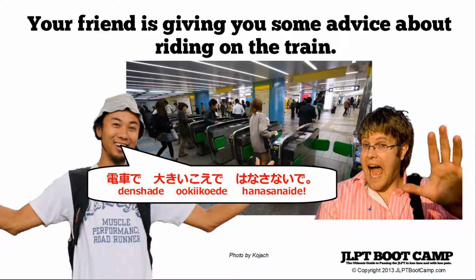Don't shout or yell on the train, which is kind of a common thing for whatever reason. When a big group of foreigners get on the train, we tend to just talk really loud and be kind of rude. But usually on a train in Japan, it's a pretty quiet experience, and it's generally frowned on if you talk really loudly at all.